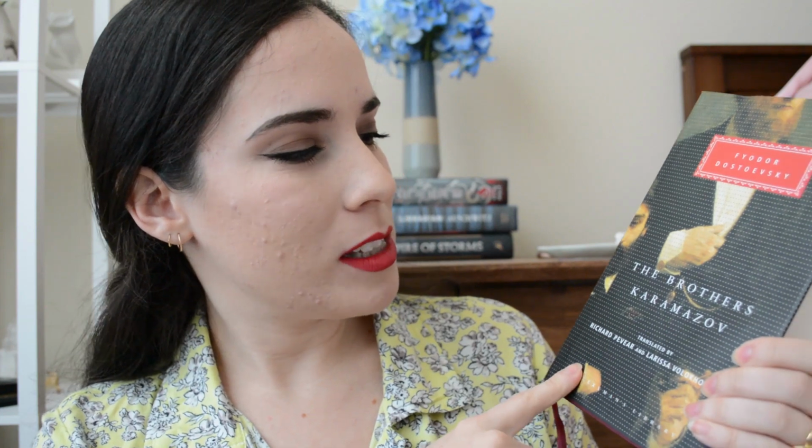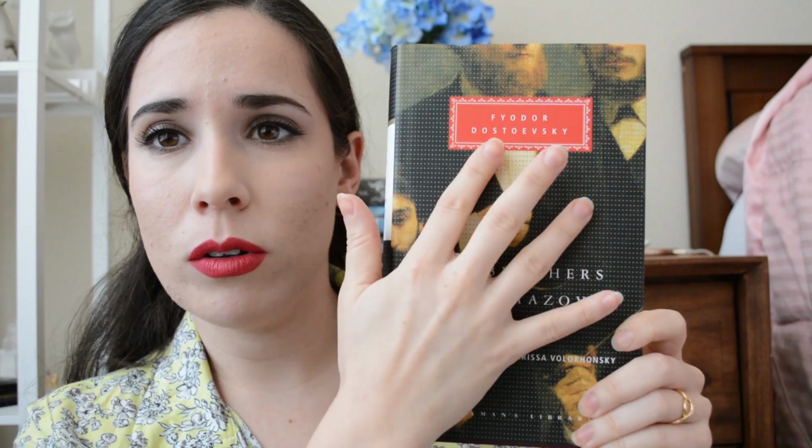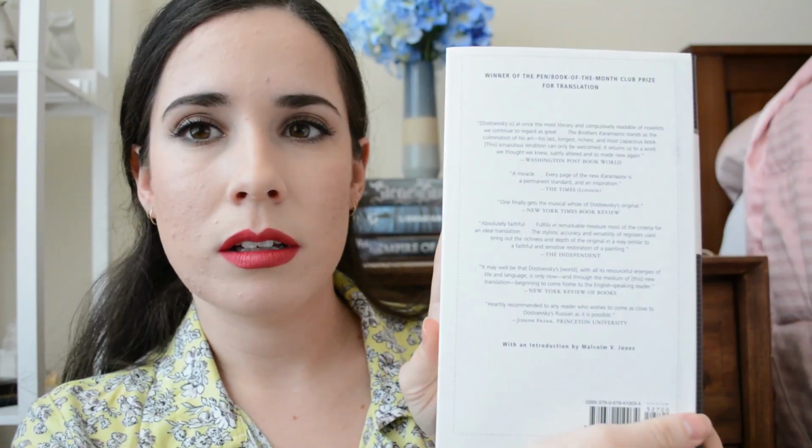The next book is The Brothers Karamazov, I believe is how you say that. And this is by Fyodor Dostoevsky. Again, this is the kind of speckled type of design. This is the spine. This is the back. And then when you take off the dust jacket, it is burgundy and wonderful.